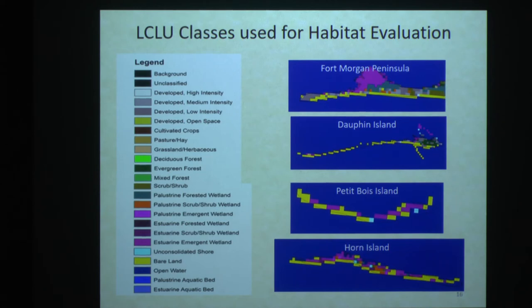But 30 meters was too much of a checkerboard for what we were doing. So we resampled to 300 meters, and that's what this is for each of our sites, which gave us a pattern that we thought we could more fairly associate with these points where we're finding all the data, where we basically had a GPS point for every piece of data.